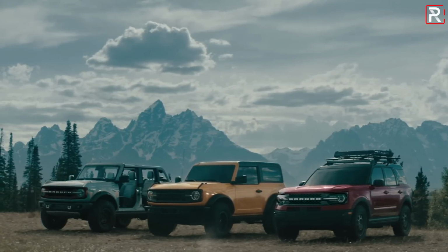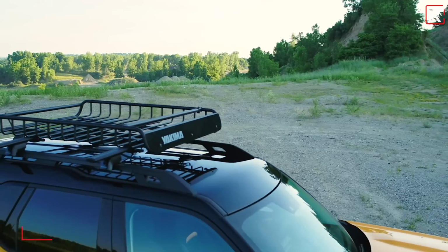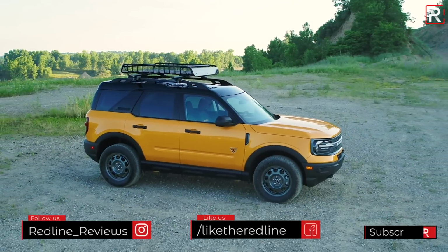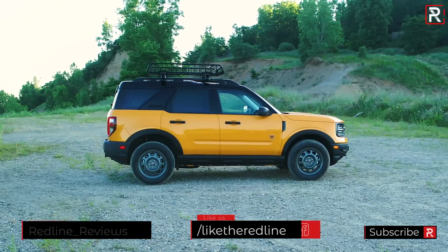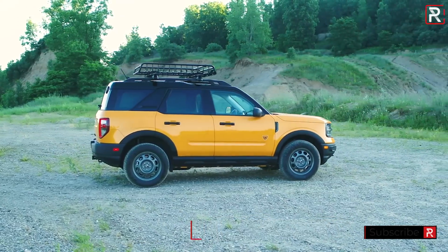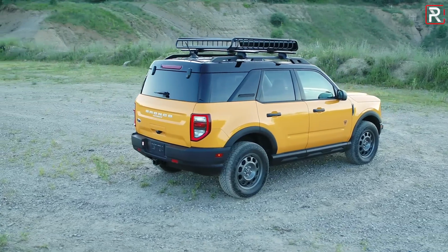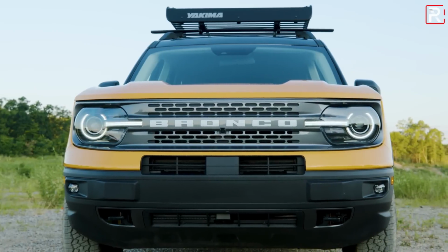When we first look at the Bronco Sport, you can see it's a very distinctive looking SUV that seriously looks a lot like the Land Rover Freelander that I remembered back from the early 2000 eras, although it's a much better modern interpretation.